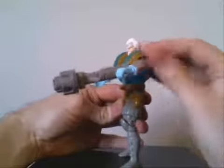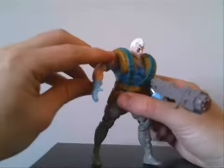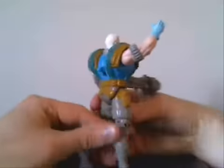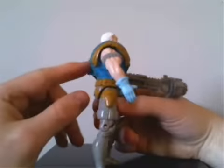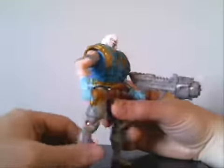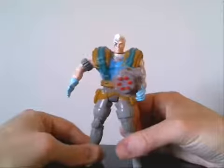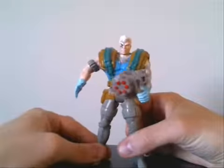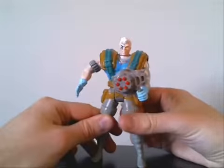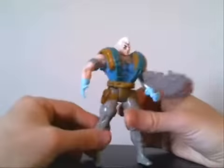No, not much rotation, but he does come with an action feature, and it's kind of dumb. It's a little karate chop. He puts his arm up like that, and there's a button on the back, and just like that, he chops his arm down like that. And I don't think Cable actually knows karate or fights much. He's more of a gun-wielding character, but they always had weird little gimmicks with toys in the 90s, doing little action features like that. So that's what he does there.